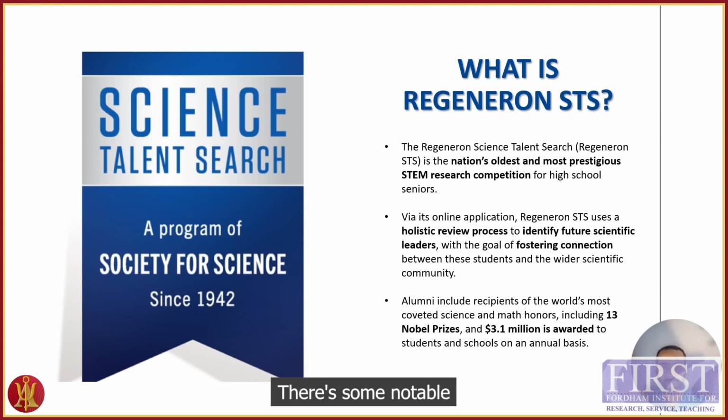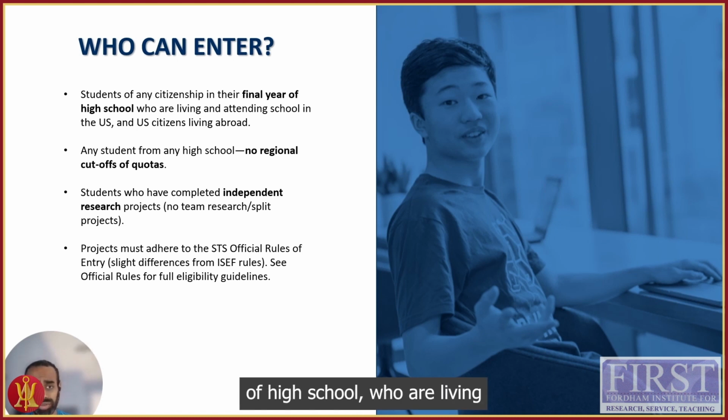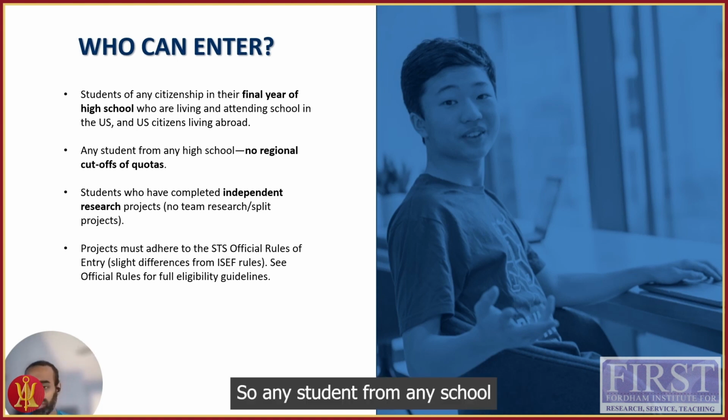And so there's some notable alumni with Nobel Prize winners and all kinds of people that have competed at STS, and $3.1 million is awarded each year through this program. Who can enter STS? Students of any citizenship who are in their final year of high school who are living and attending school in the US, or if you're a US citizen and living abroad, you can enter STS. So any student from any school, different from ISEF, no regional cutoffs, no geography quotas, anything like that. So if you're a high school senior in the US or a US citizen living abroad, that is also a senior, you can compete. It has to be independent research, so no team research or split projects.